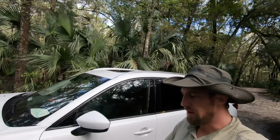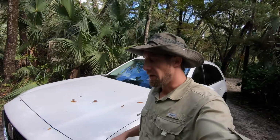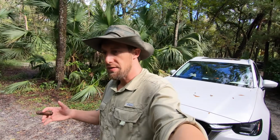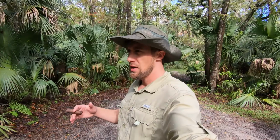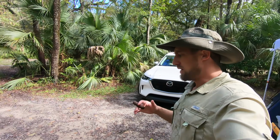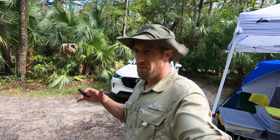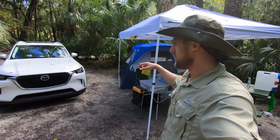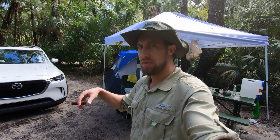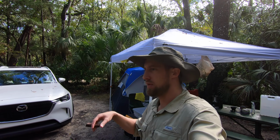Now remember, these are tent only sites. They don't allow RVs or trailers in this section. It's more of a primitive section. There's no electric hookup. Some of the sites have a water spigot next to them. Every so often you'll see one. This particular site, number 70, does not have the water spigot next to it.